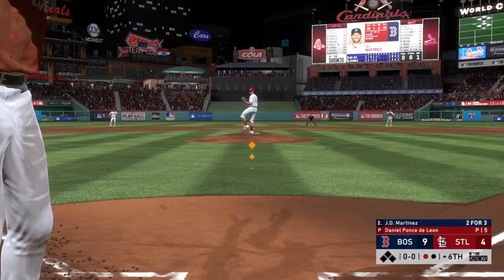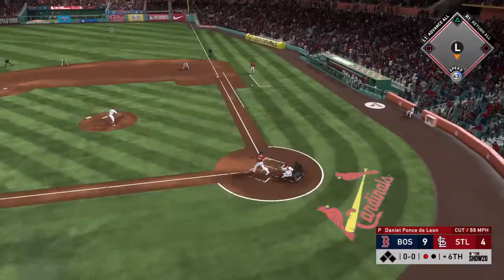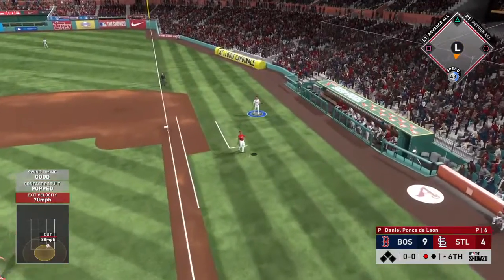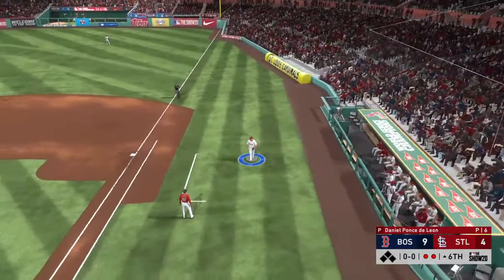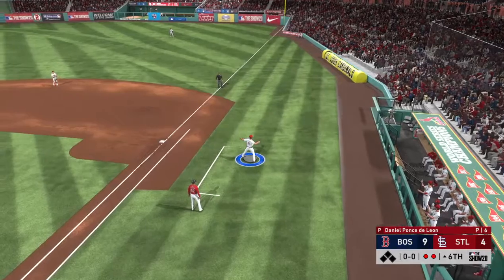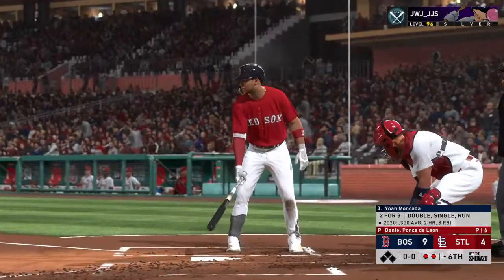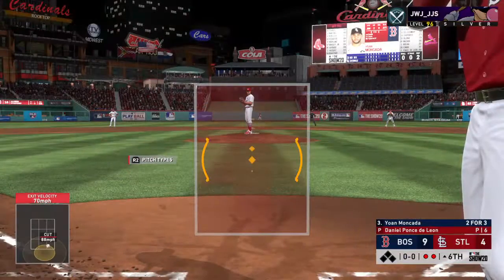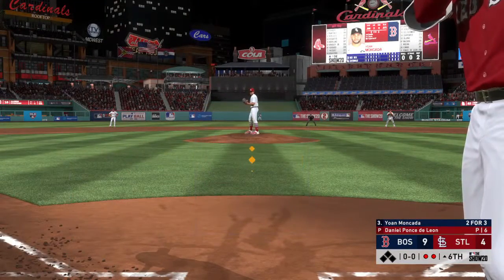Into the box, J.D. Martinez. Popped up. Goldschmidt is there. 2 gone. Ready now, Yoan Moncada. He's 2 for 3 and looking for more here. Moncada. Here's the first pitch to him.